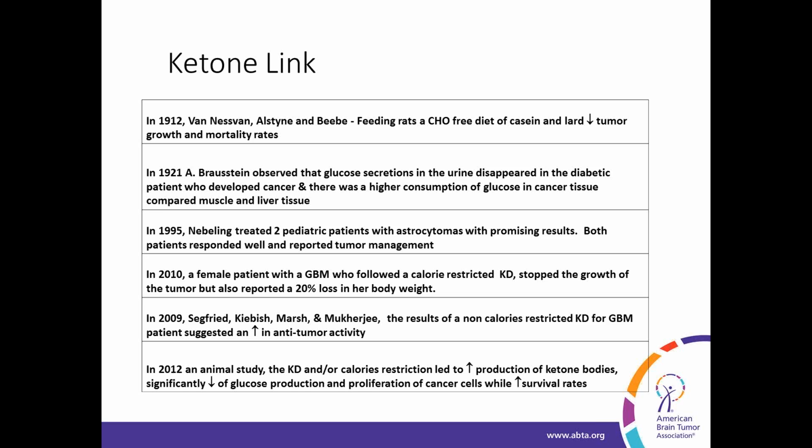In 2010, in a case study, there was a female patient with a GBM who followed a calorie-restricted diet. So they reduced the calories. It was a ketogenic diet. And what happened was that the diet in this patient stopped the growth of the tumor. But it also reported that there was a 20% loss in her body weight. While the patient was on the ketogenic diet, she was able to restrict the growth of the tumor. When she went off of the diet, the tumor actually grew, and the patient did succumb to the disease. But it was great to see that growth of the tumor was able to be stopped.